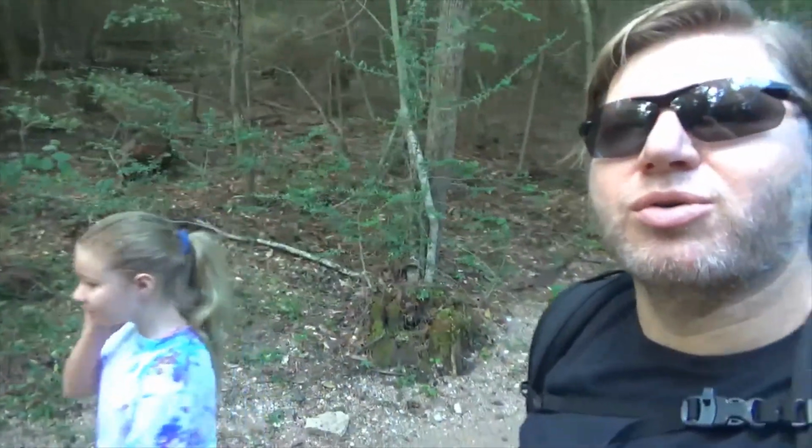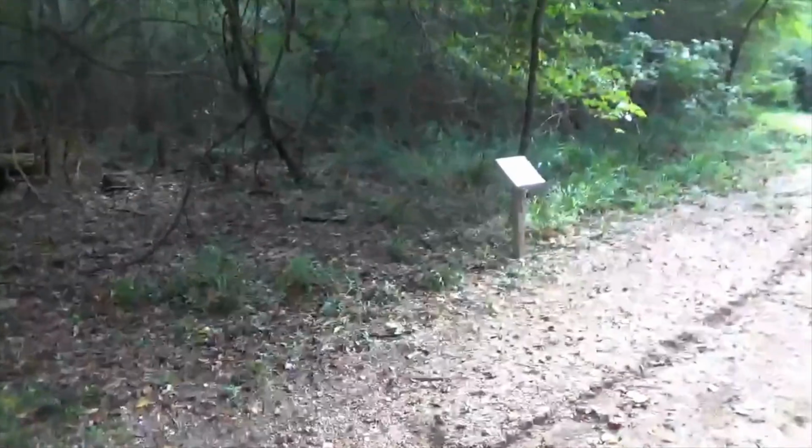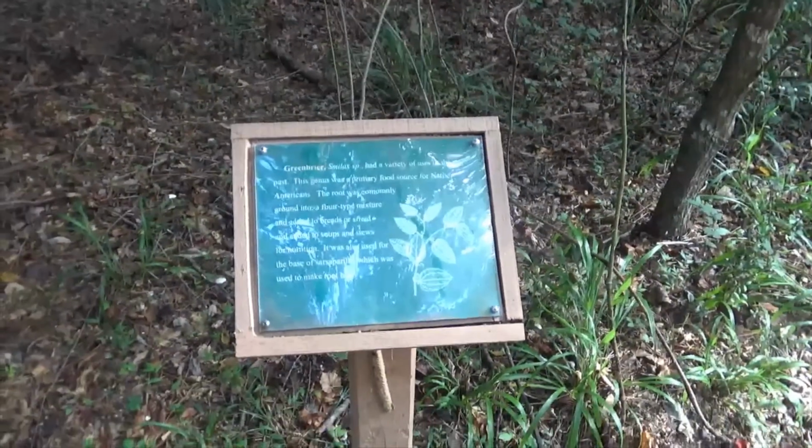You'll see really cool trees. So I love trees. Trees are one of my favorite things. And check out some of these cool trees. Now I don't know what kind they are, but let's go take a look. There's actually interpretive signs along this hike as well. And so this is talking about something called a greenbrier.